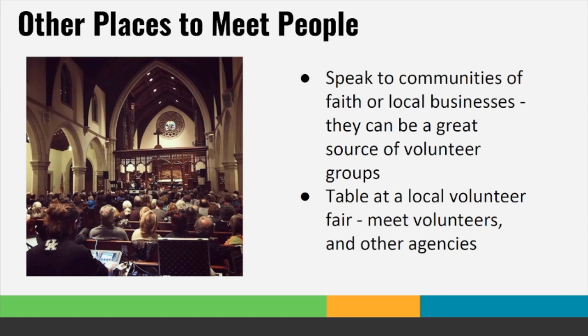Volunteer fairs, on the other hand, are a great way to meet more than just volunteers. You're very likely to meet people who represent human service groups in your community, many of whom may be excited about the idea of receiving freshly gleaned produce. Keep a really good record of who you meet on these occasions and be sure that you're able to follow up with them later.